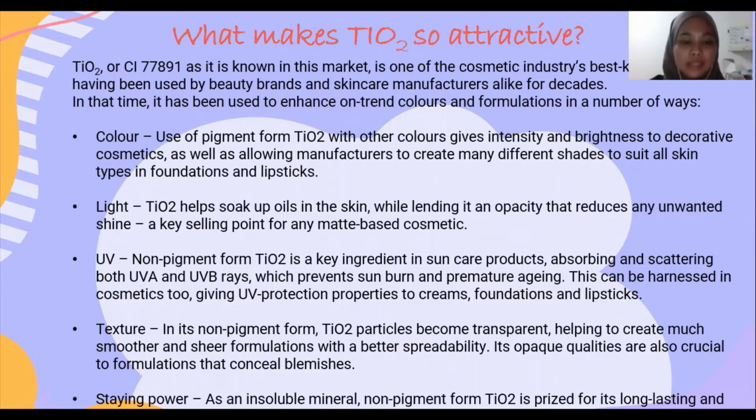Next, it is light. What does it mean by it's light? Titanium dioxide helps soak up oils in the skin while lending it an opacity that reduces any unwanted shine from the excess face sebum from our skin. It is a key selling point for many matte-based cosmetics. It is light on skin, which makes you feel like you didn't wear anything on your face.